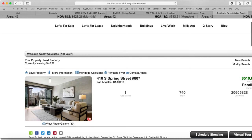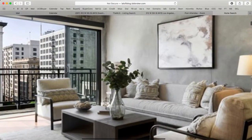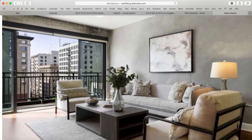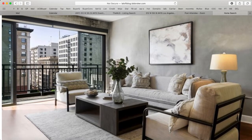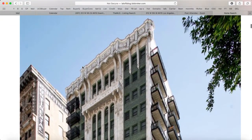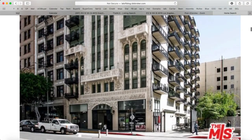Take a look at this interior here. There's nothing better than that. Notice all the concrete accents. You've got industrial and historic character, high ceilings, and an amazing view. There's a park right down there. So you've got the park view and the city view and the historic core. Look at that building. There's really no more ornate building as far as a condo goes in downtown Los Angeles.